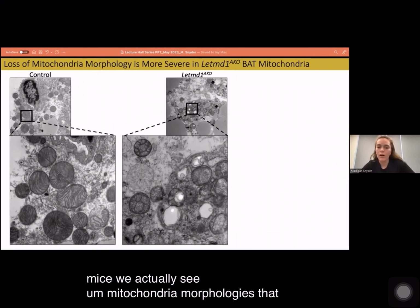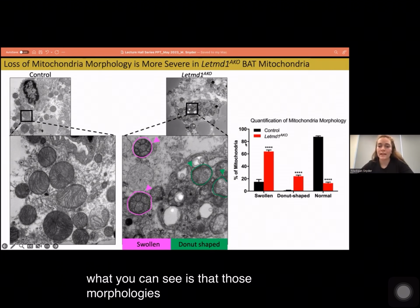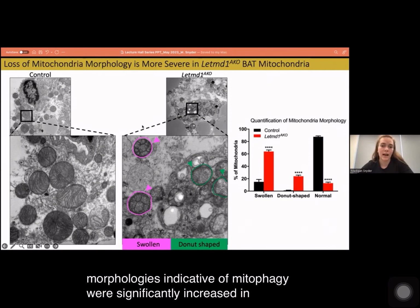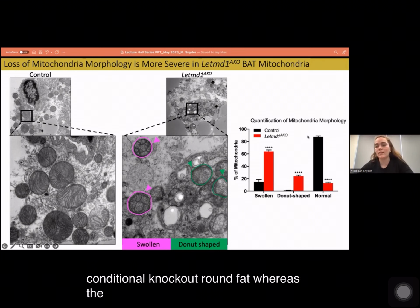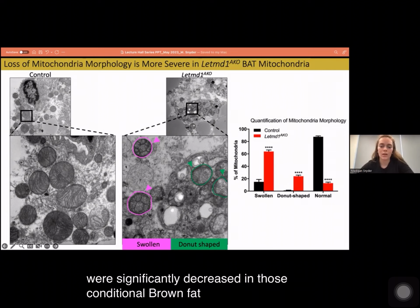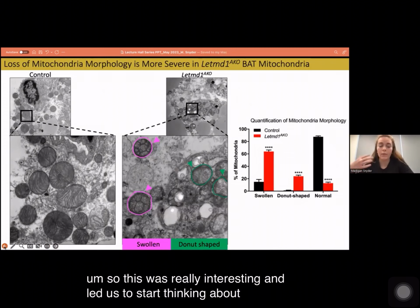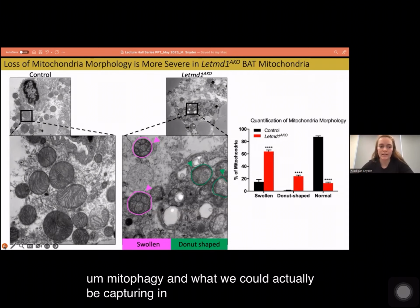And this really interested us because we didn't see these in the global knockout images, but we're seeing them in the conditional knockout images. So we quantified these as well. So again, we just counted the number of mitochondria, and specifically we looked at the swollen morphology, the donut-shaped morphology, and the normal morphology. And what you can see is that those morphologies indicative of mitophagy were significantly increased in our conditional knockout brown fat, whereas the normal healthy looking mitochondria were significantly decreased in those conditional brown fat. So this was really interesting and led us to start thinking about mitophagy and what we could actually be capturing in these conditional knockout mice.